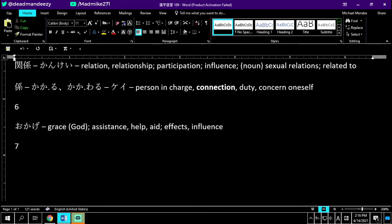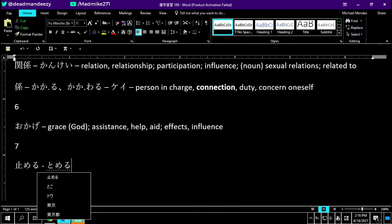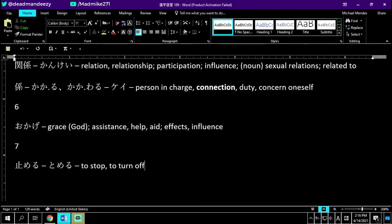Number seven is tomeru, which we've already studied the kanji for. Tomeru is to stop or to turn off, in a transitive sense. It can also mean to prevent or to suppress.